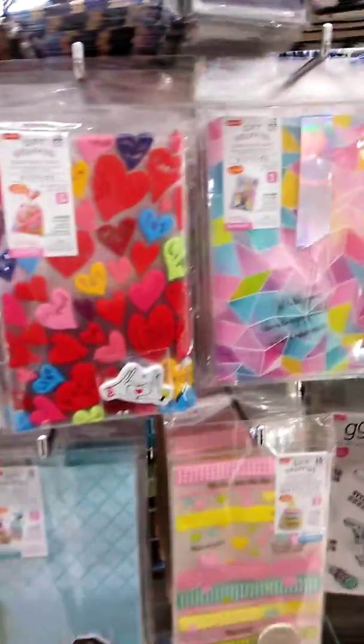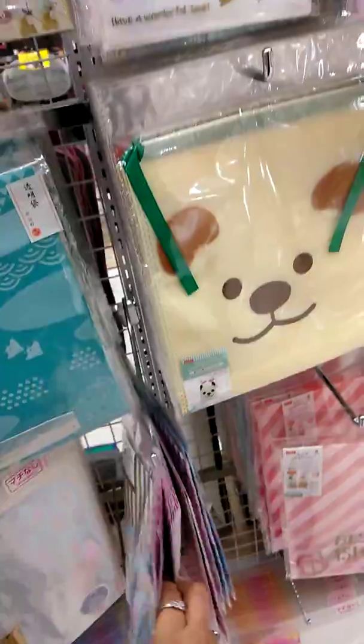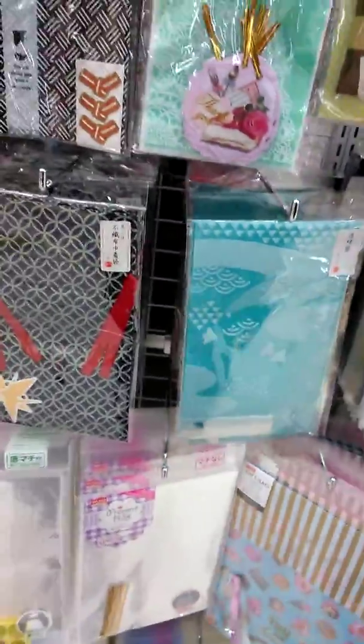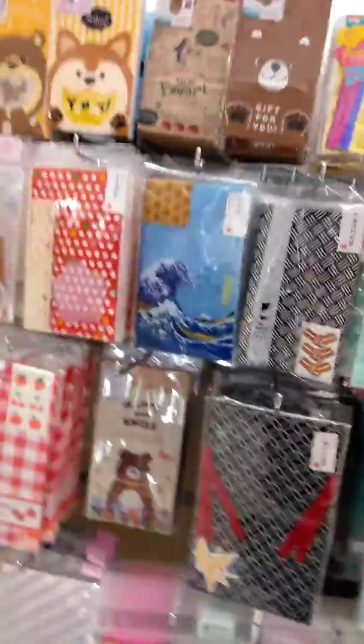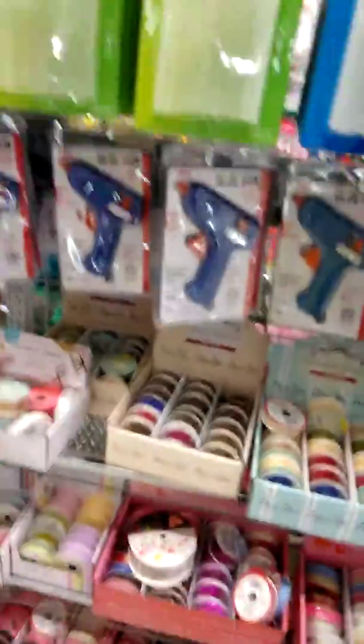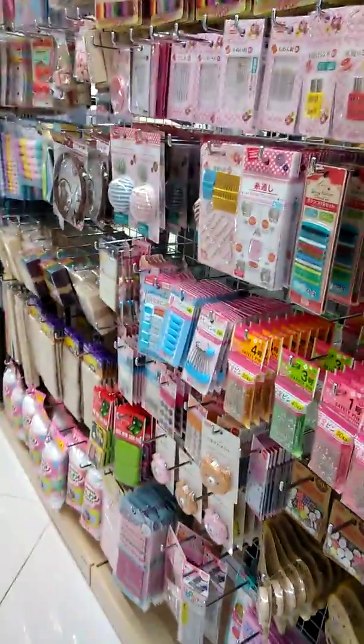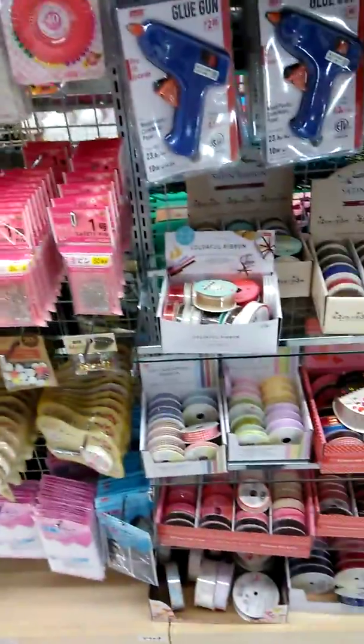Oh my gosh. Look at that. And then here's the big ones, the donut ones. How pretty. And they have those big ones. Look at those. They also sell glue guns here too. And then they have beautiful ribbon. As you can see down there.